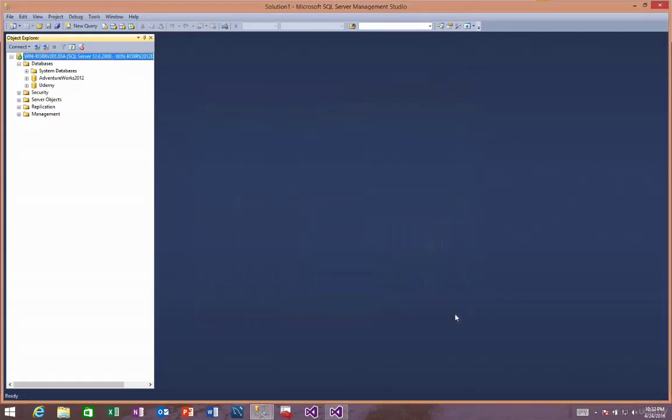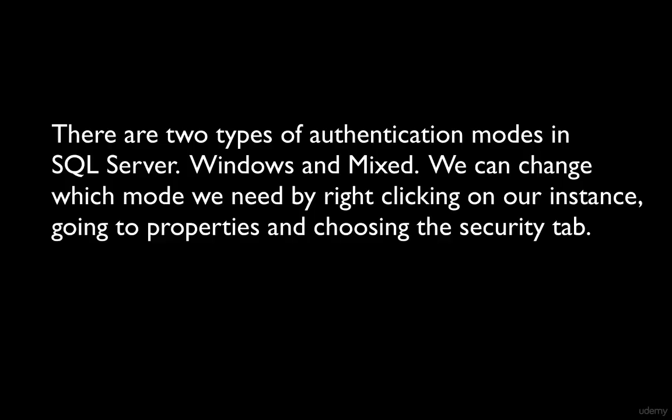Now we want to wordsmith our response. So we know there are only two modes. So let's answer the question in a sentence and give the interviewer the place where we can change it. So here's our response. There are only two types of authentication modes in SQL Server, Windows and Mixed. We can change which mode we need by right-clicking on the instance, going to Properties, and choosing the Security tab. So you've not only answered the question, but you've communicated to the interviewer you know where to change it, which means you've probably done it before.